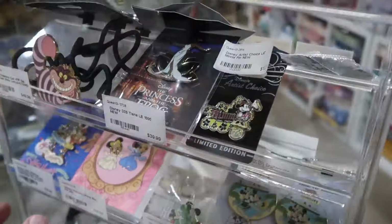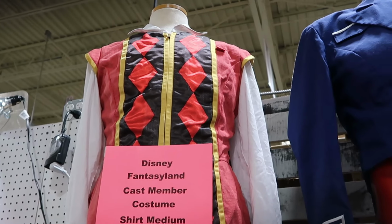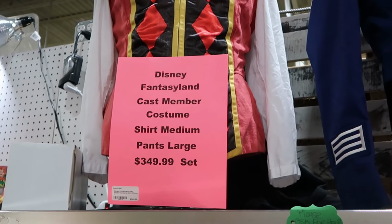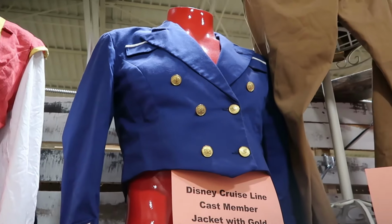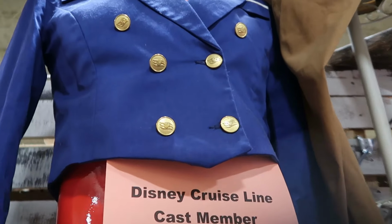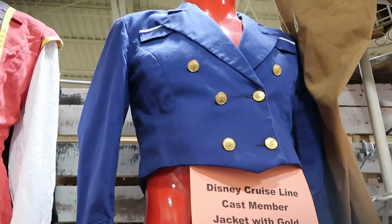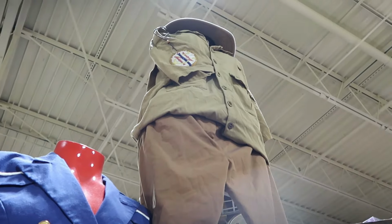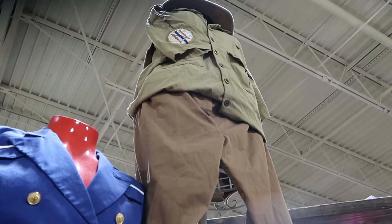You really have to take your time and check everything out. Up top here they have a Disney Fantasyland cast member costume in size medium, and you do get the pants as well in size large. These are $350 for the whole costume. Over here is a Disney Cruise Line cast member jacket with gold DCL buttons. If you look closely, you could actually see the Disney Cruise Line logo. These are all in pristine condition. $125 for that. And then up ahead, way up there, it looks like you even get the hat. This is a Disney Jungle Cruise cast costume for $500.